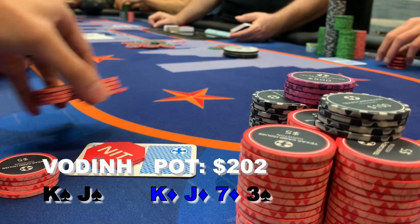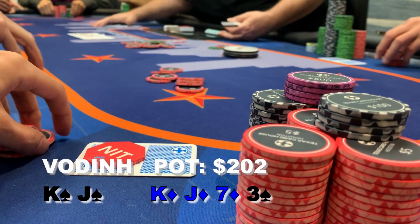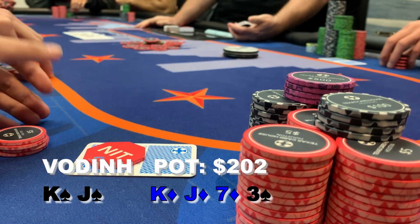Turns to 3 of spades, and we now check once again, try to pot control, and we want the button to continue bluffing if he has any single diamond, as well as draws like 10-9 or 8-9, or Queen 10 as well.